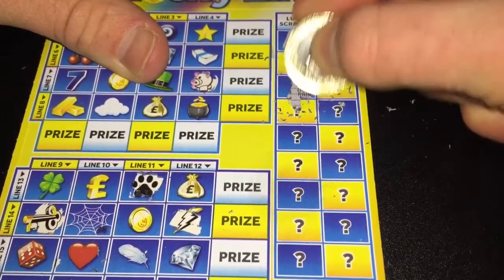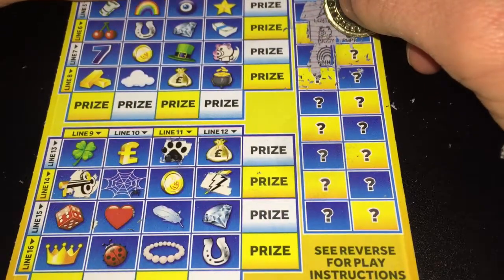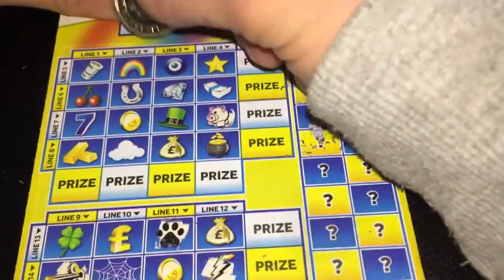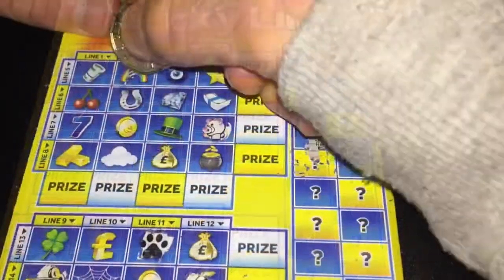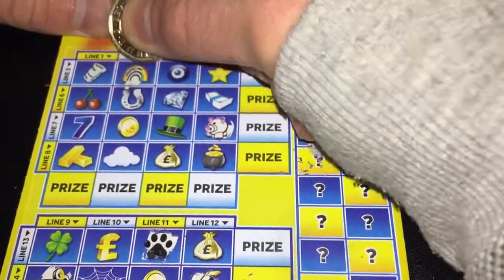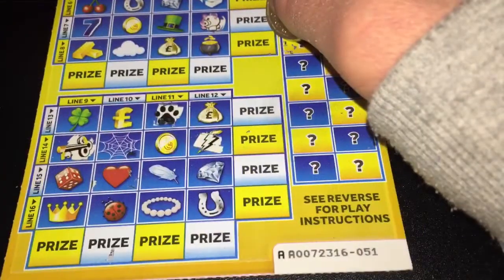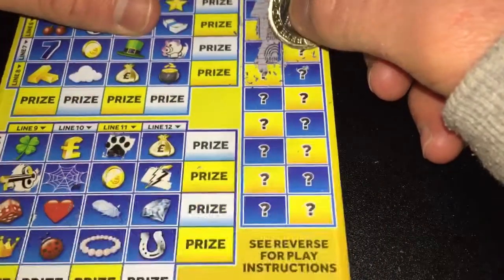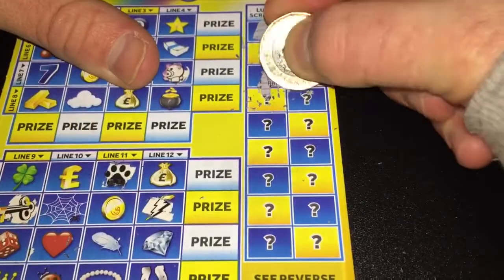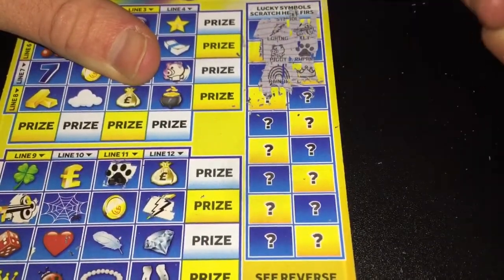It's quite hard to scratch this. Thursday is my bingo day. Seems to be quite difficult to scratch this with this coin. Not sure if we've actually got any doubles. Yes we do, we've got a horseshoe. I think I might have to change this coin. It's not actually that great to scratch with.